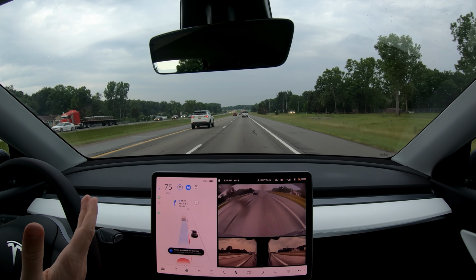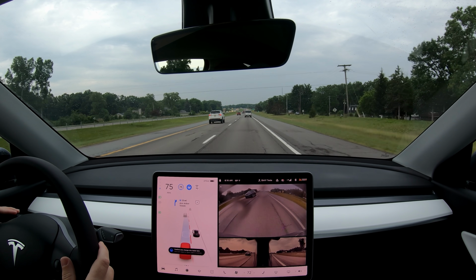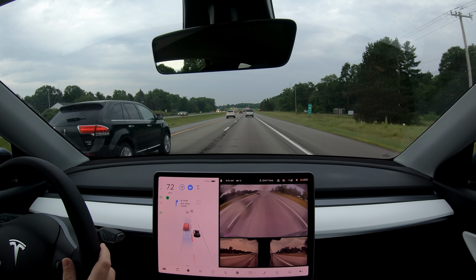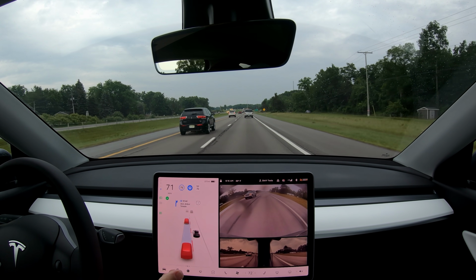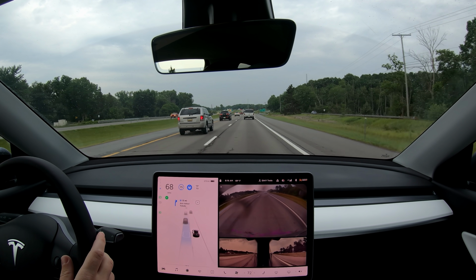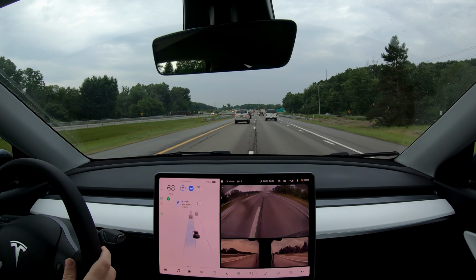Okay, and then as we approach the slower vehicle, much ahead of time, the car wants to change lanes. I'm just going to hit the turn signal, even though there's a couple people in my way. That's fine because the car sees them. It's not gonna change lanes into them. It does a very good job of that. And then right when it's clear, boom, it moves over.